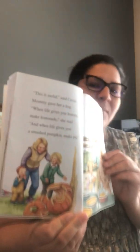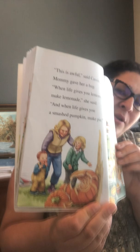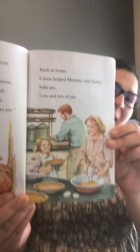"Oh, man. This is awful," said Cassie. Mommy gave her a hug. "When life gives you lemons, we make lemonade," she said. "And when life gives you a smashed pumpkin, make pie." Back at home, Cassie helped Mommy and Daddy bake a pie. Lots and lots of pie. That's when they are looking at the crushed pumpkin. And that's when they made pumpkin pies.